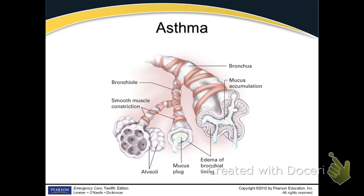Now what about the swelling? What do you think they give for the swelling? A steroid. So they give the patient a steroid to reduce the swelling. The problem with the steroid is it takes a long time for that to kick in. So they pump them full of these bronchodilators, they give them the steroid, okay, and then they send them home.